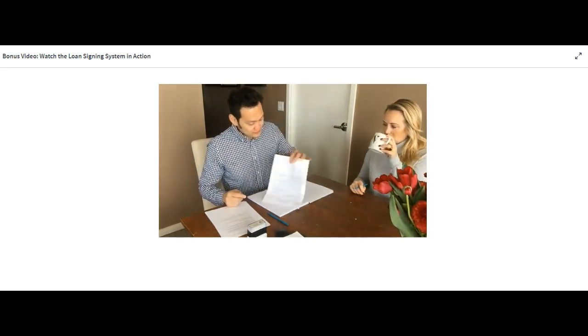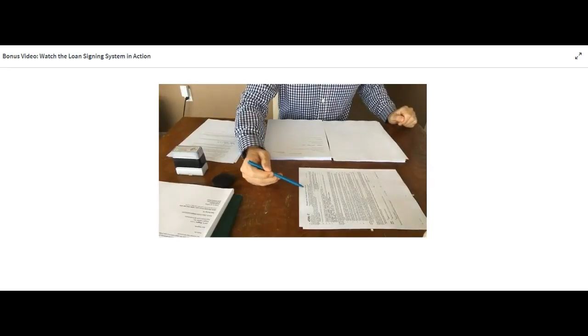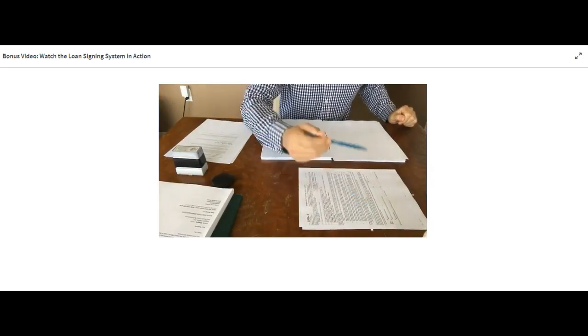So this just gives them permission to have a copy of your tax returns. As you can see here, this is requested tax returns. Sign here, date there.